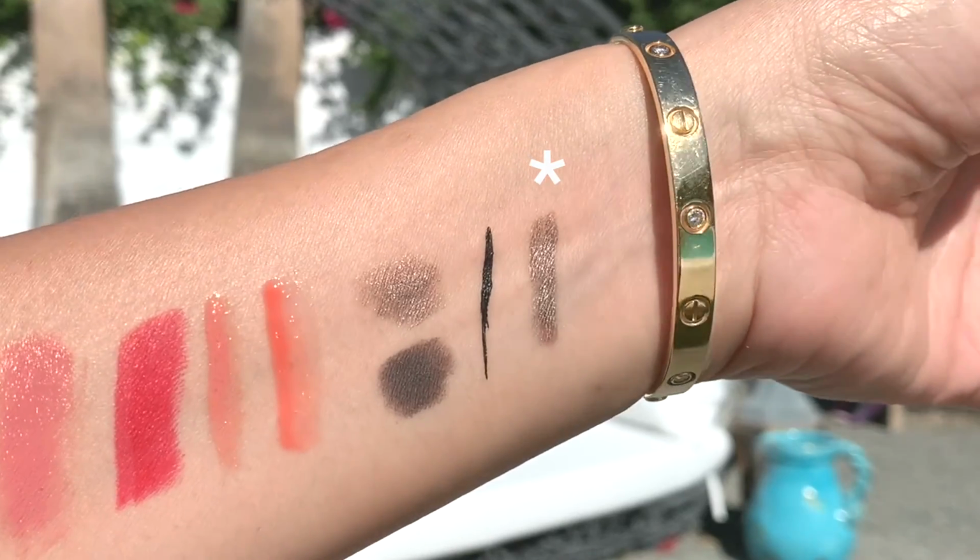And then finally, there's this Marc Jacobs liner that I picked up. I really like it for the waterline. It's a taupe color, adds a little bit of shimmer, but it's very neutral. So I like it for that reason.